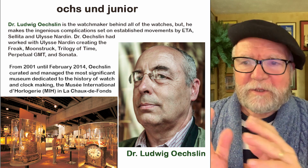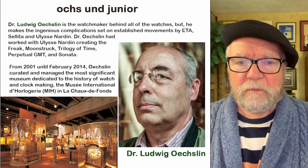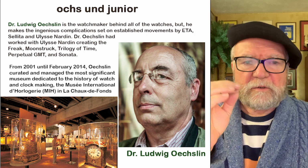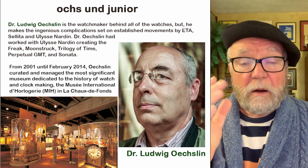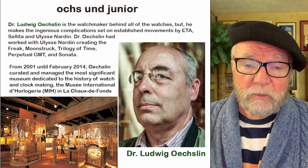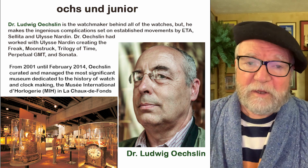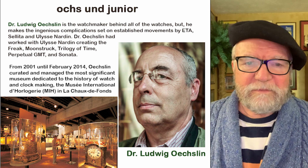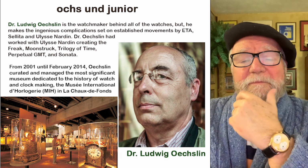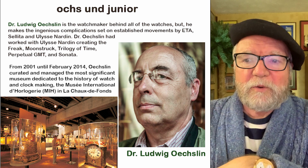So that's one thing. The other thing is that none of the base movements in the Oechslin Jr. watches are in-house made. They're all made by someone else. When you look at a watch, they tell you exactly who it is, which to me counts for 2,000 points for integrity, which is really good. You don't see a lot of that all the time. But with Oechslin Jr., you know what you're getting.